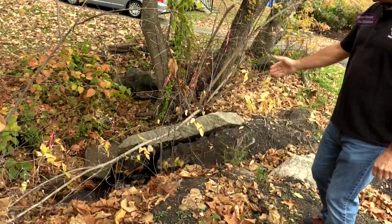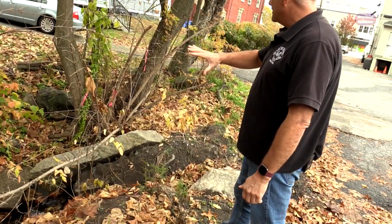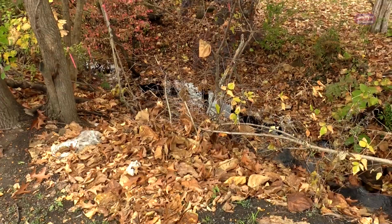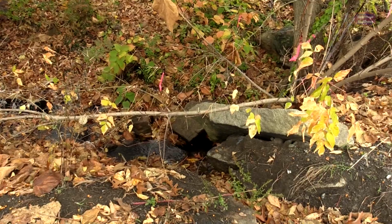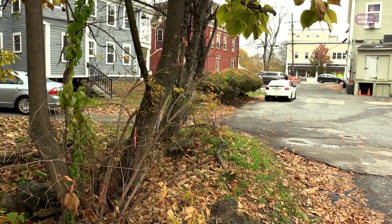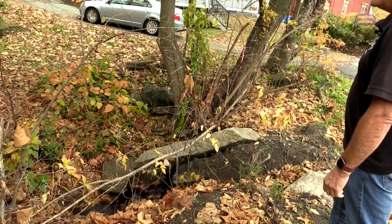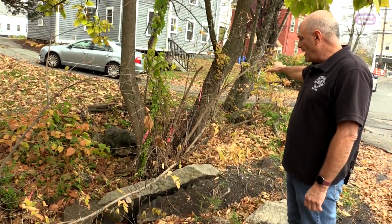Great. So you can see here, this is what's called a head wall. So there's actually a pipe that goes in under this tree and under this stone area, under the driveway here, under the Washington Street to the side of the Fisk building and out to a river that runs past Ace Hardware.